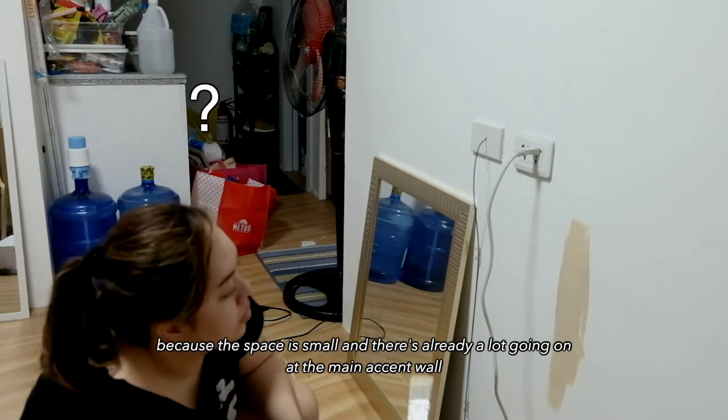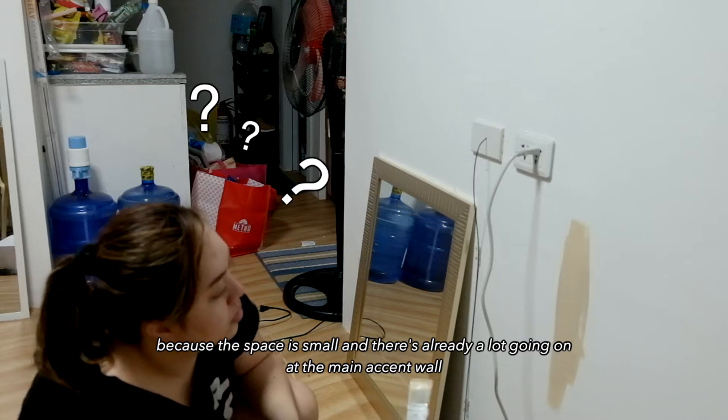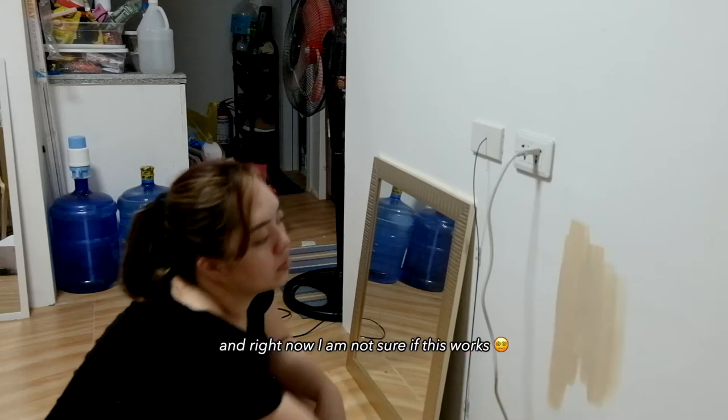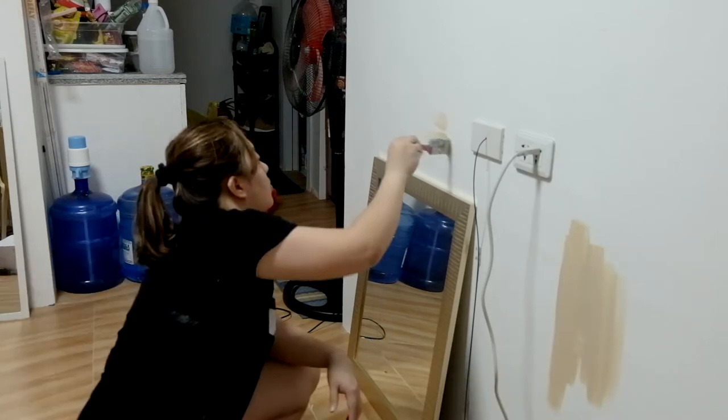Because the space is small and there's already a lot going on at the main accent wall, I want this to make it just neutral with a hint of pattern on the background. And right now, I am not sure if this works.